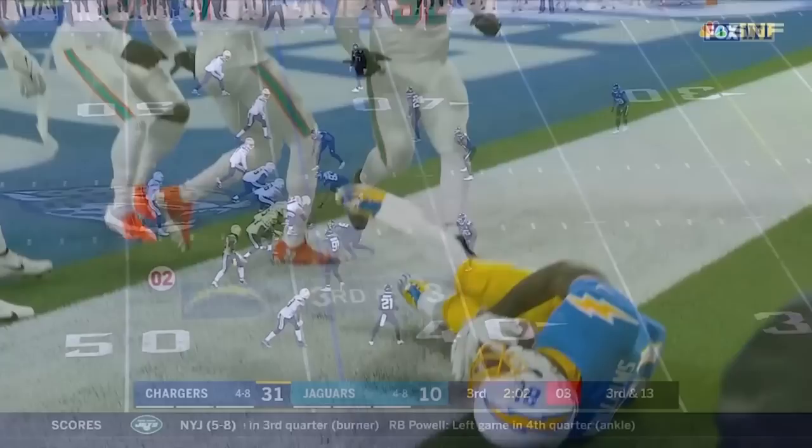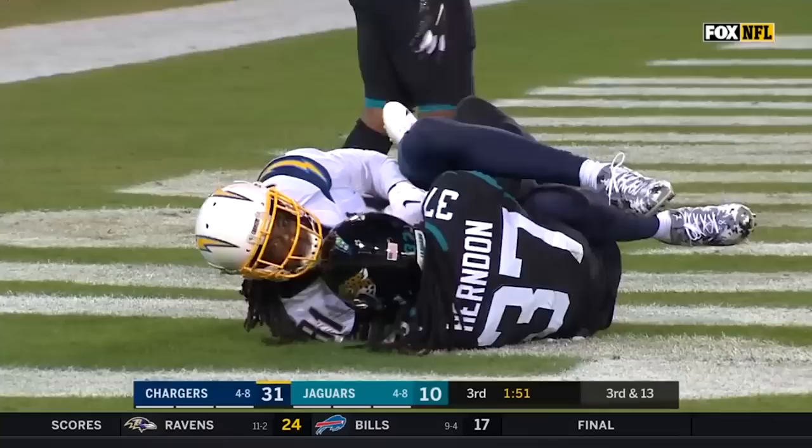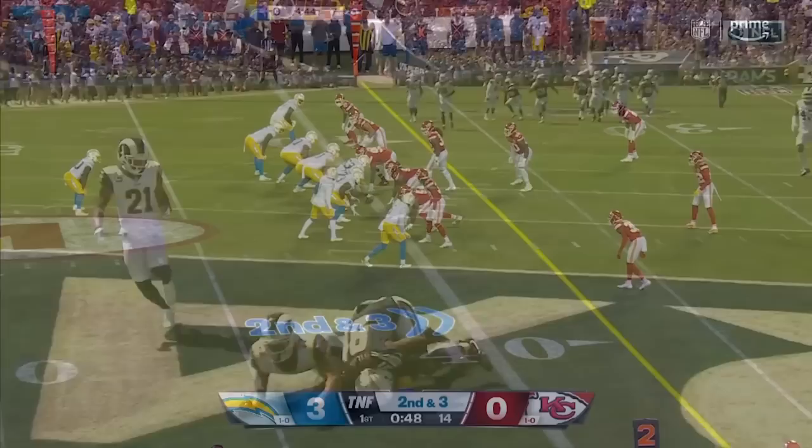Rivers has time and going deep. And the pass, is it caught? Are you kidding me? Touchdown! Action man, Derek Watt. In the backfield, Rivers, deep shot from Rivers, over the shoulder, Mike Williams, what a grab! How about this throw? Take that, Marcus Peters. Down and three.